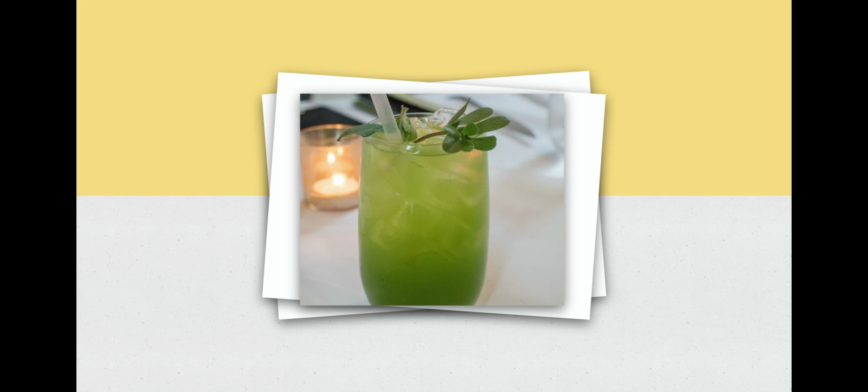Prochaine is le sirop de menthe. Le sirop de menthe is the same concept as that la grenadine, except this is just water with mint syrup. So le sirop de menthe is just water with mint syrup.